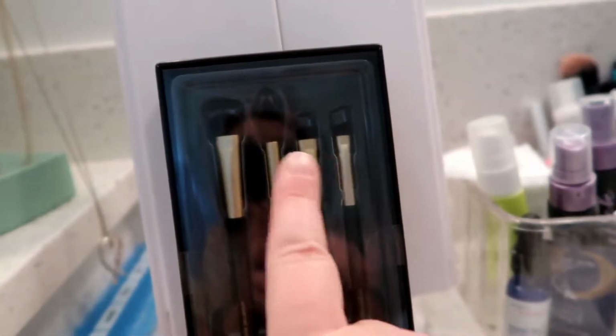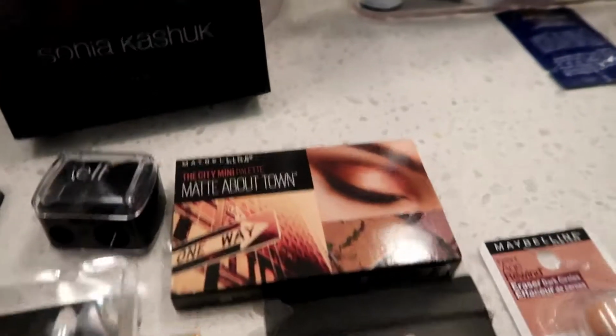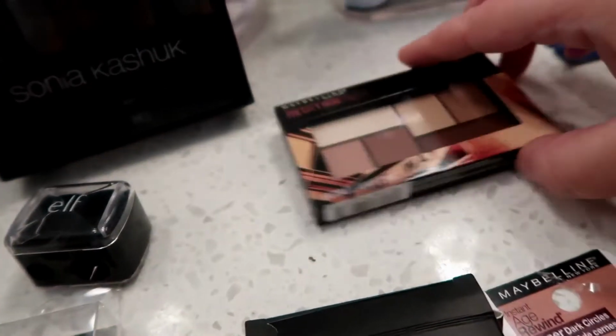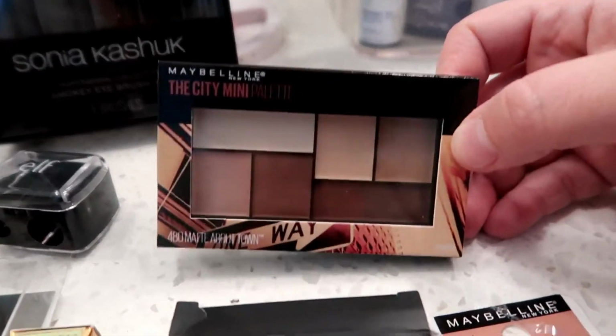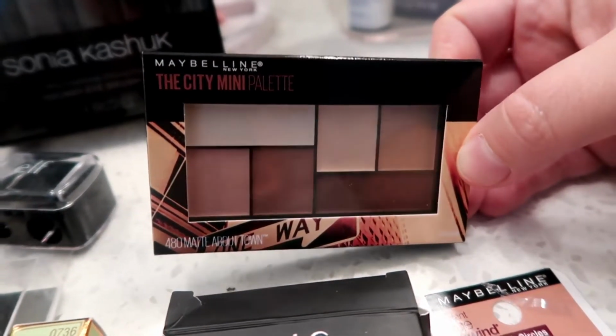Some nice brushes for eye makeup. There, you can kind of see them now. And they have a nice hardish bristle, not too soft, which is what I needed because I have a lot of soft ones now, so this will help me out a lot with my eyes. I got a couple different eye palette colors. I've never bought drugstore eye makeup before, y'all, so this is gonna be new for me. I just didn't have the money to spend at Sephora right now, so we're doing this.